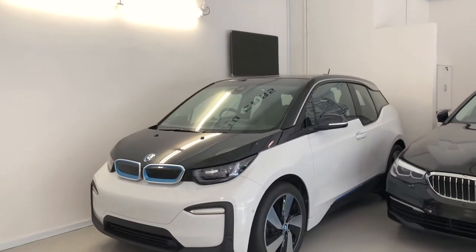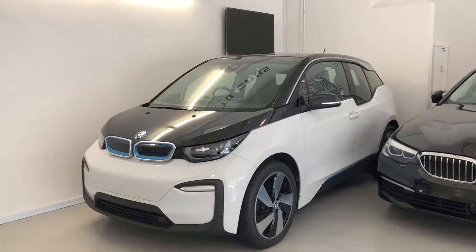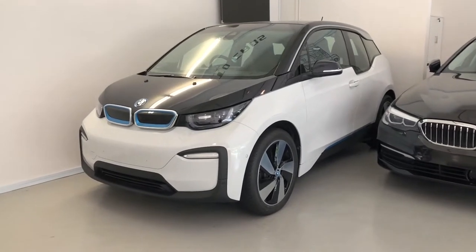As we all know about the i3, it is like the baby sibling of the i8. It is a hybrid car, one of the more quirky looking ones over here.